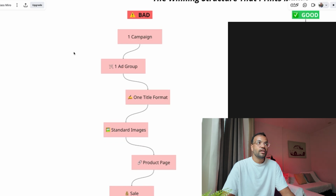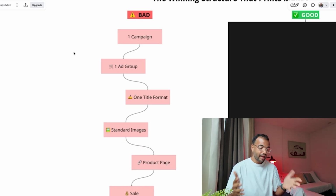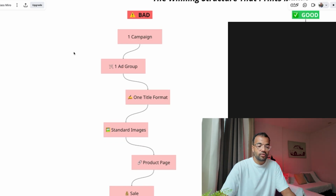So setting all of this up just means that you've just got one thing, and you might get some results, but it's not going to be as efficient as you can be, especially if you sell multiple supplements, multiple different pain points, targeting multiple different customers.